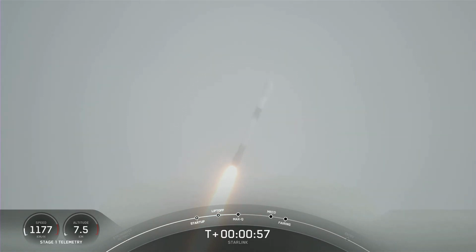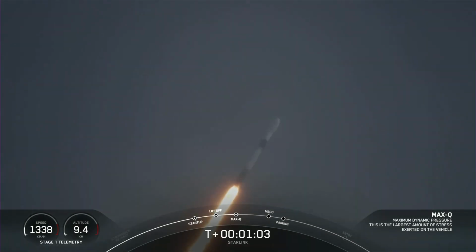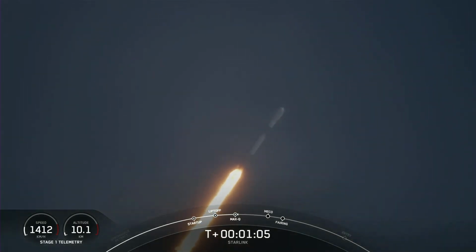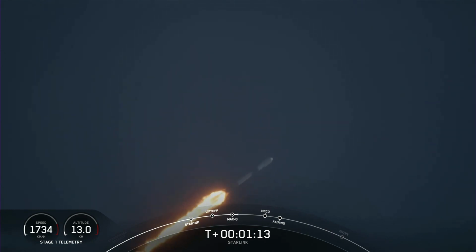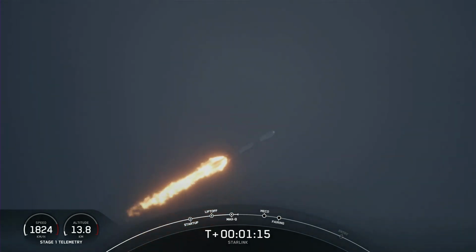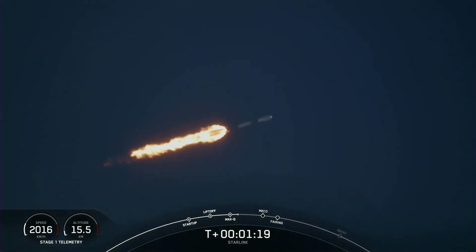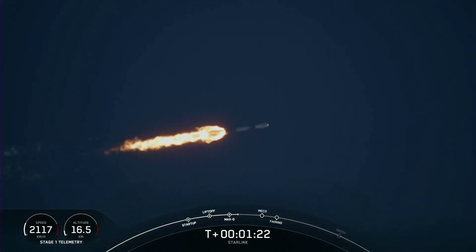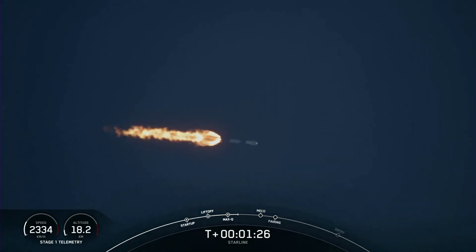Vehicle supersonic. And just heard that call out that Falcon 9 is supersonic. That means that the vehicle is traveling faster than the speed of sound. We are coming up on max Q here in a few seconds. Max Q. And there's that call out. We've just passed through max Q. Now next up are a few events happening back to back. That will be MECO, stage separation, SES-1, and fairing separation.